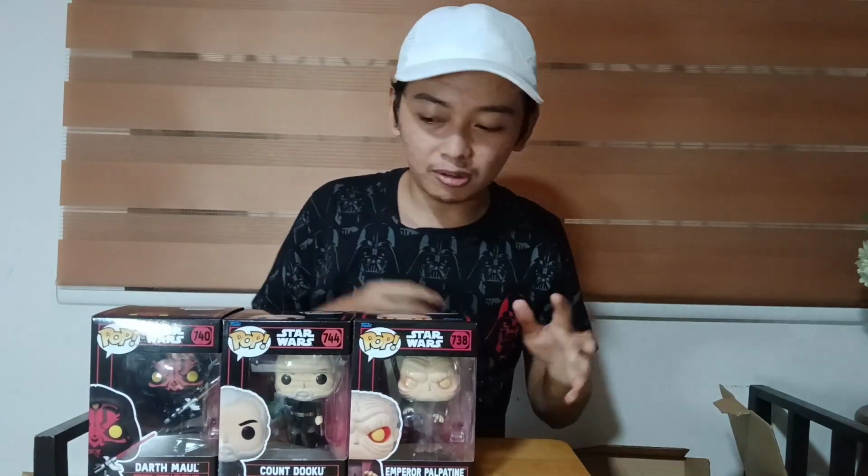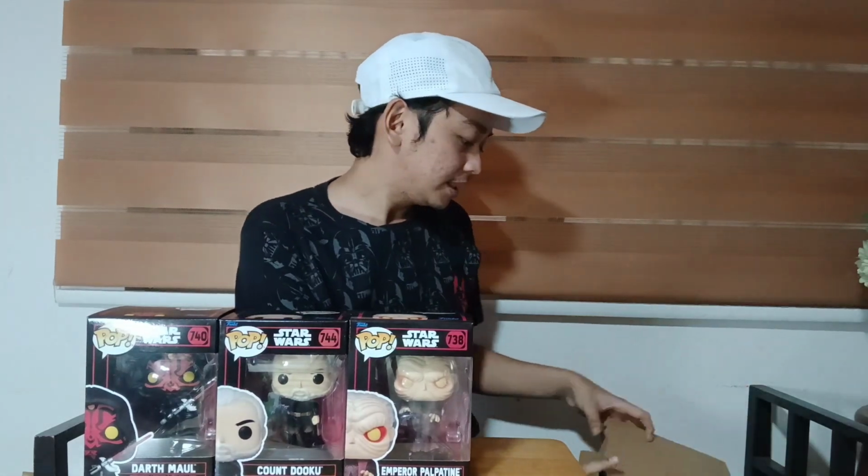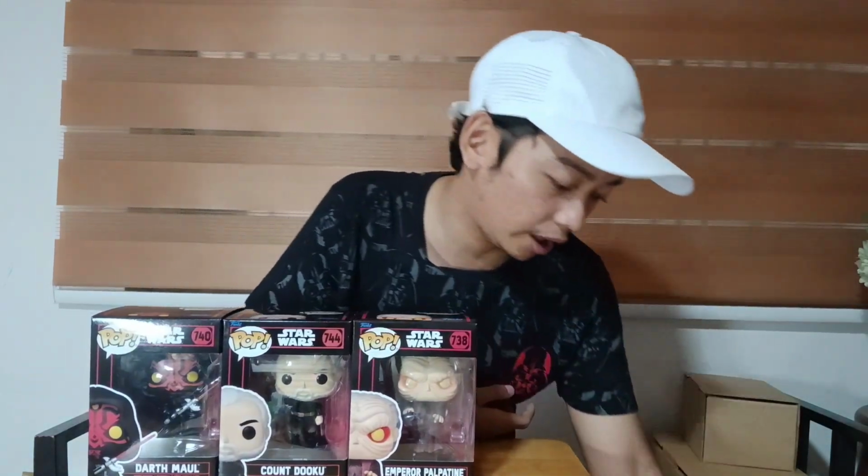So there's like a couple of them, there's like a bunch of these things, pero ito lang kasi yung kinuha ko because you know purchasing them already is already costly in my end. So lalagay ko lang yung mga sorter box aside. And then the next two figures that I want to show to you guys naman are mga pop deluxe sizes sila.